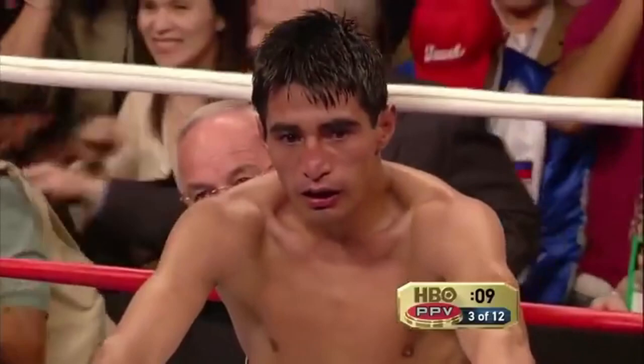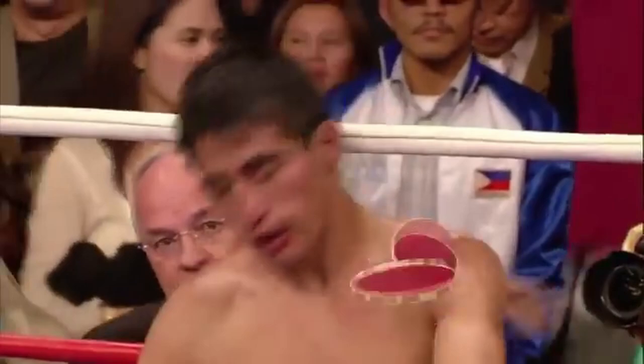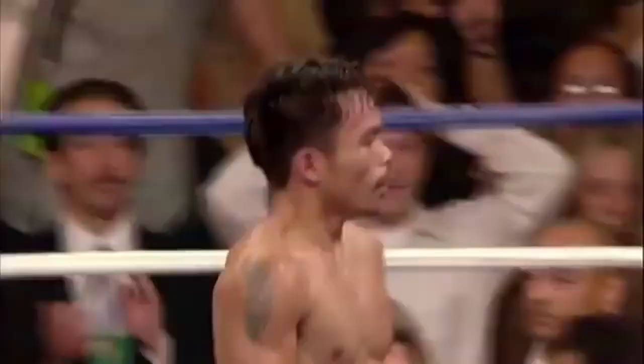Third knockdown of the fight by Pacquiao against Morales. He doesn't want to get up. Morales shakes his head as if to say, I want no more. That is that.